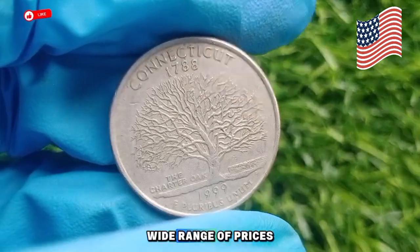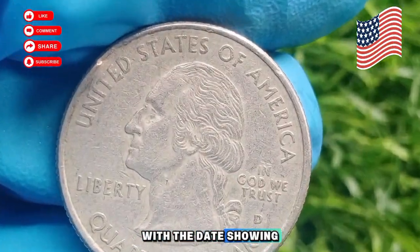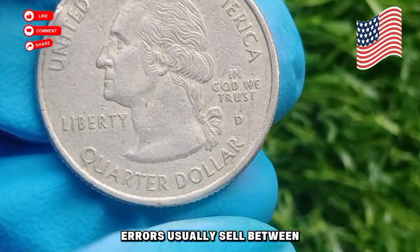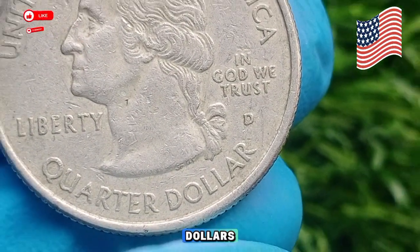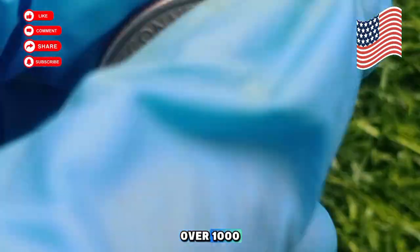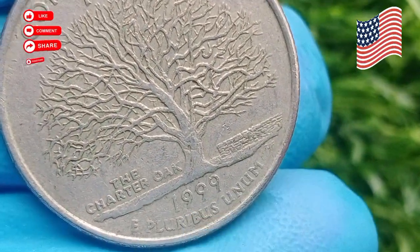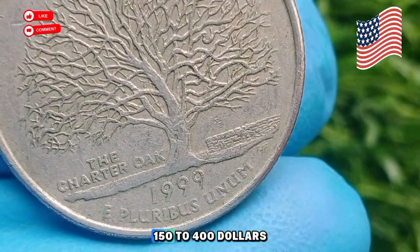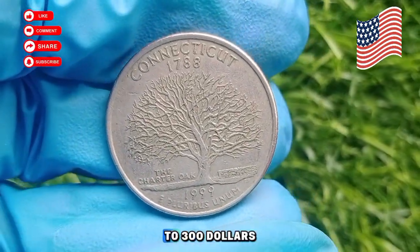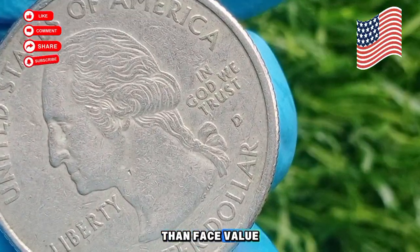Collectors have paid a wide range of prices for these errors. Extreme off-center strikes with the date showing can sell for more than $5,000. Wrong planchet errors usually sell between $1,500 and $5,000. Strong double dies usually sell from $300 to over $1,000. Missing clad layers usually bring $400 to $500. Broad strikes can bring $150 to $400. Die cuds and major cracks can bring $50 to $300. Even small errors might still sell for more than face value.